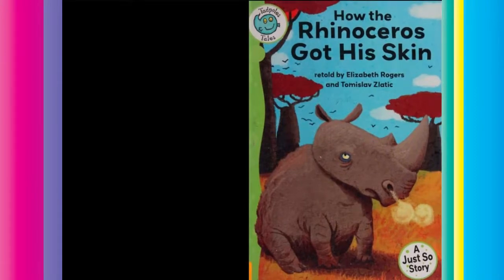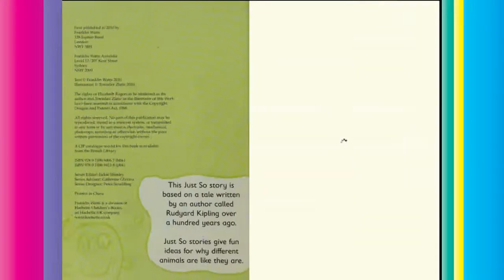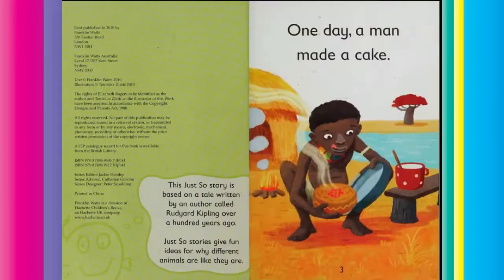Do you know how the rhinoceros got his skin? Well, let's find out in this Just So story: How the Rhinoceros Got His Skin. This story is based on a tale written by an author called Rudyard Kipling over 100 years ago.